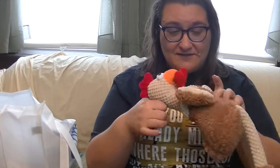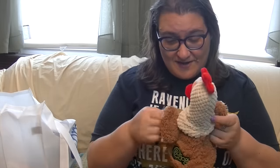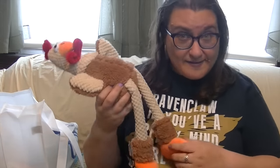And I'm going to take the tags off, and really, thanks so much, Go Dog, for this. Penny is going to love it. She's been sniffing at this bag since I got home yesterday. Penny, you want to come up here and play? This for you. This for you.